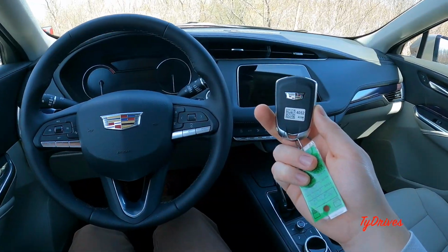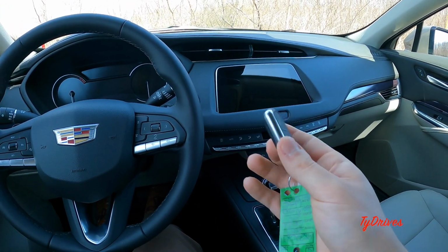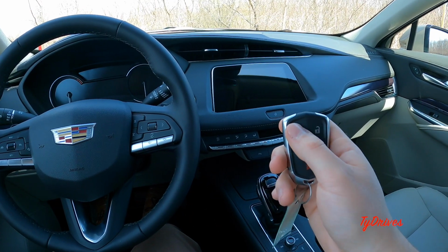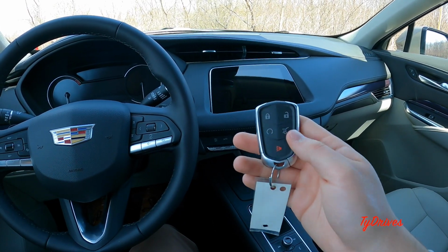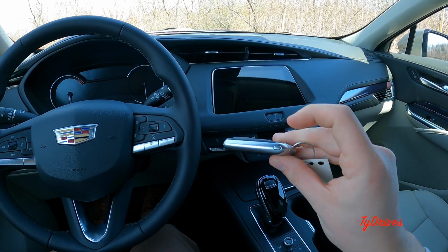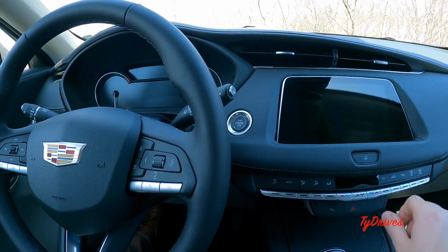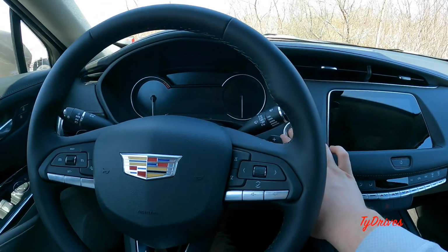So here's the key for the XT4, pretty traditional Cadillac key with the crest on the backside, and our unlock, lock, remote start, trunk release, and the panic alarm buttons on the other side. We also have this little button to slide out a physical key in case you need it. But of course we do have push button start right over here behind the steering wheel.